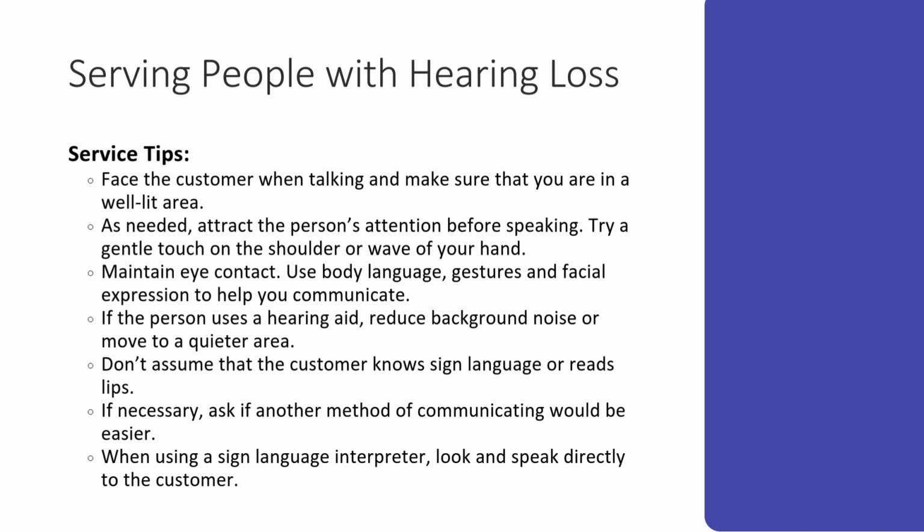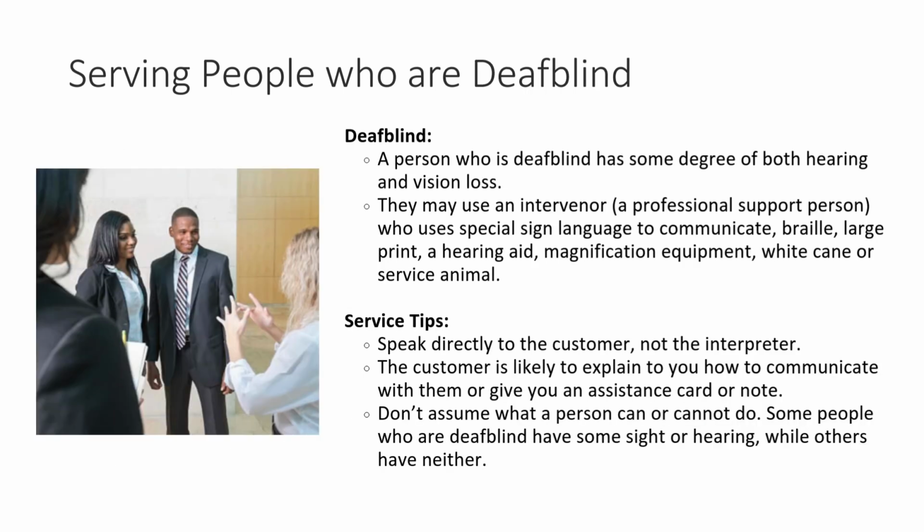7. When using a sign language interpreter, look and speak directly to the customer. Serving people who are deafblind. A person who is deafblind has some degree of both hearing and vision loss. They may use an intervener who uses special sign language to communicate, braille, large print, a hearing aid, magnification equipment, a white cane, or a service animal. The following service tips are recommended. 1. Speak directly to the customer, not the interpreter.